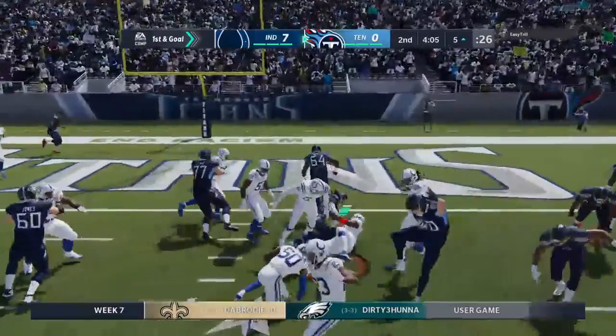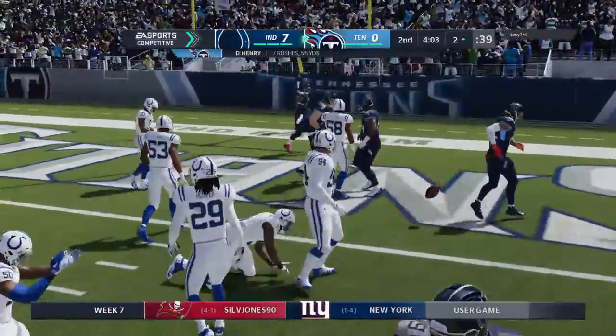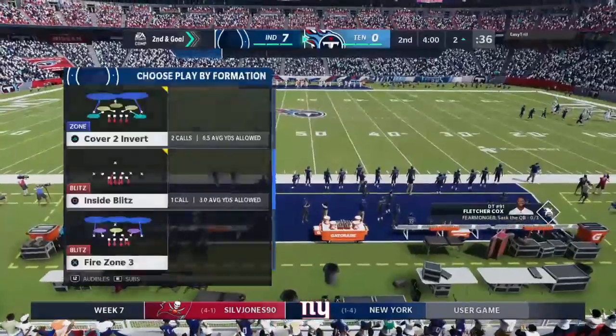They'll try to run for it with Henry. And he's going to get him about 3 yards closer. He's down to about the 2. Brought down at the 2-yard line.